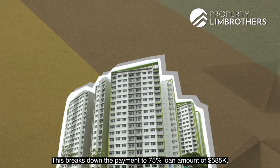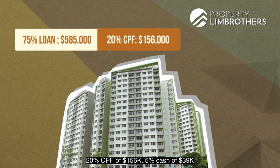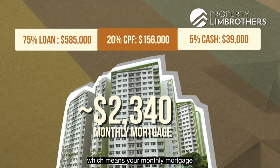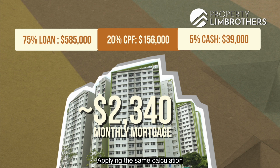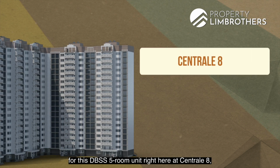This breaks down the payment to 75% loan amount of $585,000, 20% CPF of $156,000, 5% cash of $39,000, which means your monthly mortgage for a HDB 5-room unit will be around $2,340 per month.